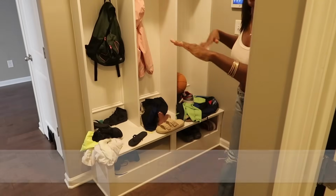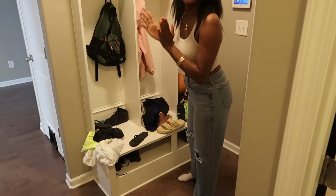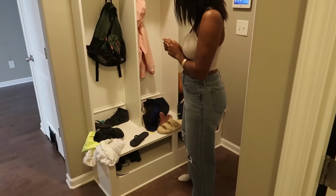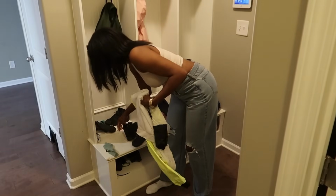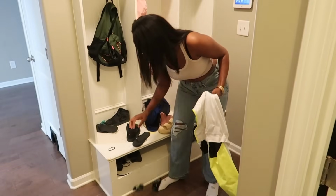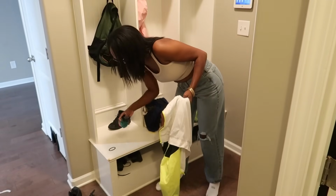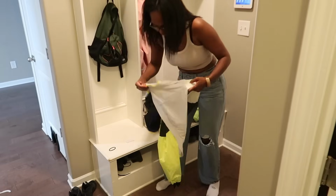Y'all see how warm it is over here? Like, the lighting is warm. We need to work on this. I don't want that lighting over here, so we will be getting some light bulbs. Matter of fact, let me put that on my list. I don't know what's up with Landon, but he will just throw all of his socks over here, and it drives me insane.